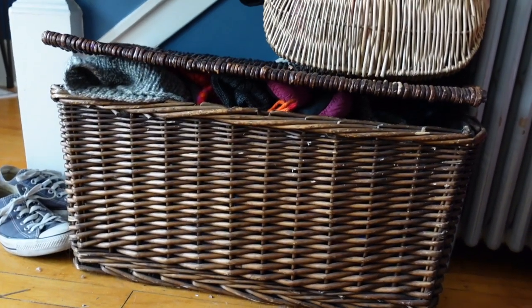I have them in the bathroom for magazines. Remember when people used to read magazines in the bathroom? Everybody just sits on their phone. That was a time. But again, I put gifts in baskets. Baskets are great. Thrift baskets, you're all set.